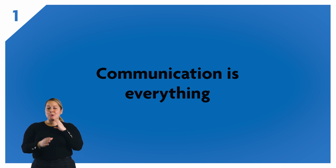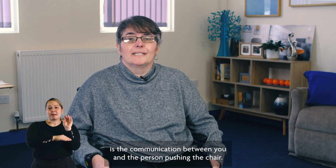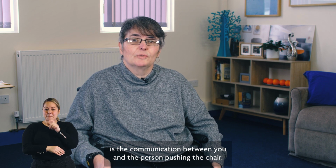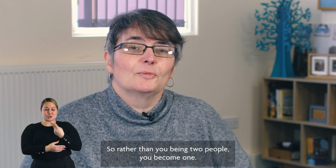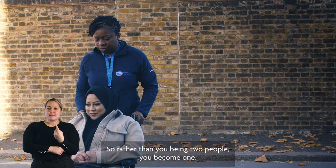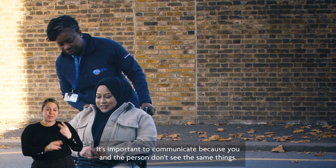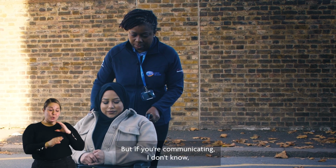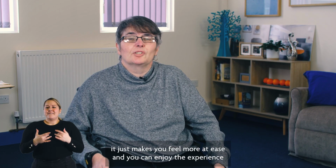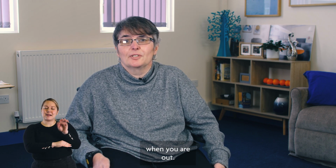Tip 1, communication is everything. The most important thing while you're out is the communication between you and the person pushing the chair. So rather than you being 2 people, you become 1. It's important to communicate because you and the person don't see the same things, but if you're communicating, it just makes you feel more at ease and you can enjoy the experience when you're out.